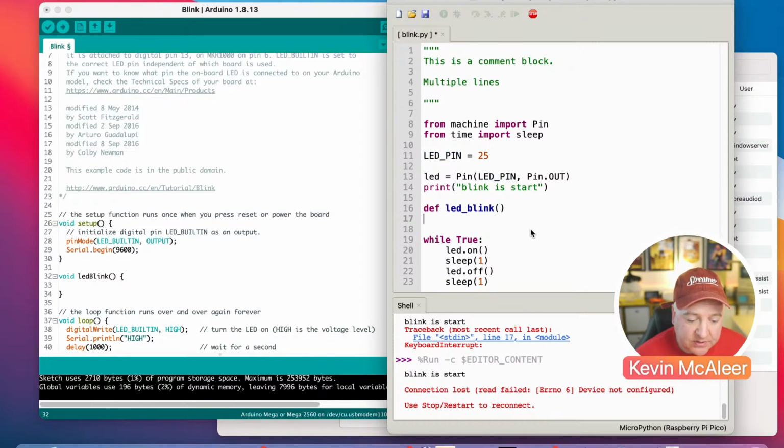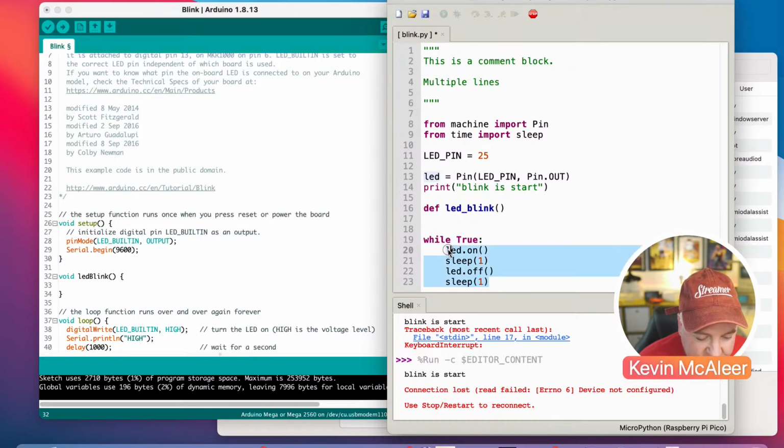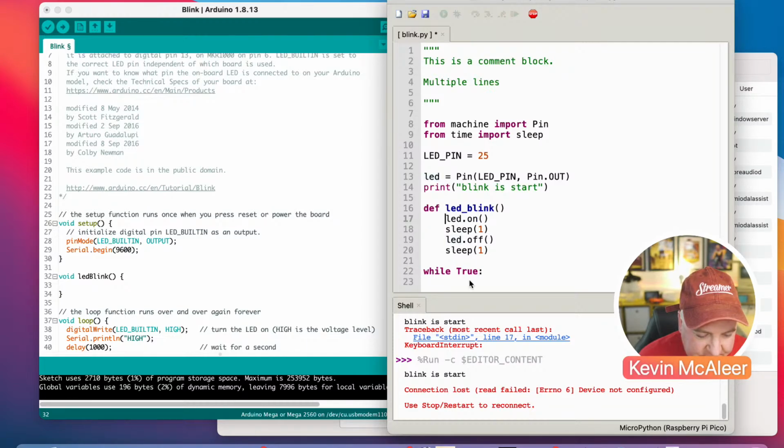So then what we're going to do now is define what this code is going to do. I'm just going to cut and paste that code from there to here. I'm just going to tab that in because the tabbing is important, and we'll get on to why that is in a second. So what's going to happen is that while true is going to run that LED blink function, and the LED blink function is going to run this code here.